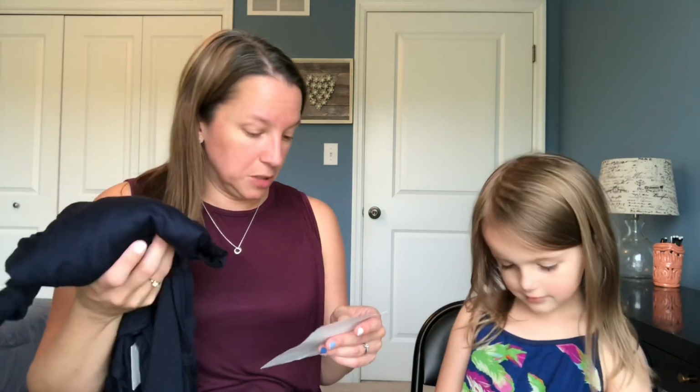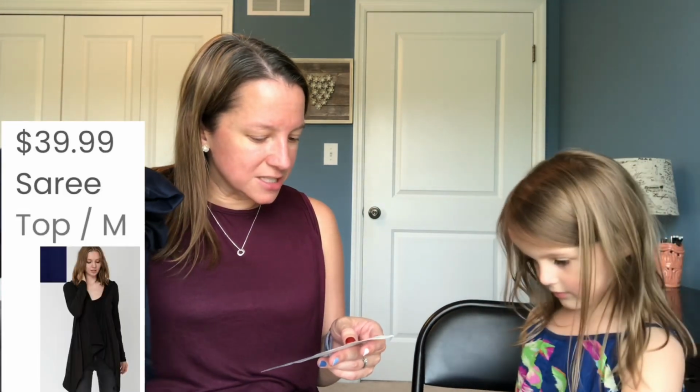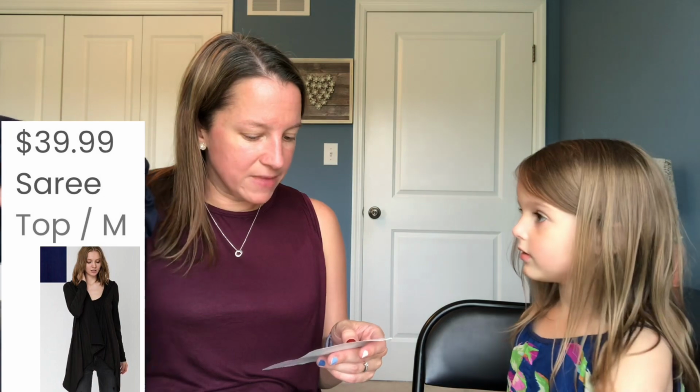All right, the cardigan, the blue one, which I completely forgot to put the hood up when we were trying it on, but I think I would forget about the hood anyway. This here is the Saree by the same brand. This is navy in color, obviously. This one's $39.99. I think that's pushing the edge as far as the expense.